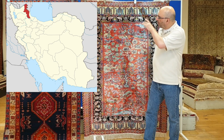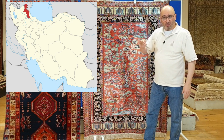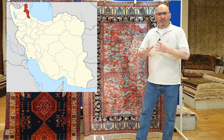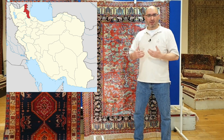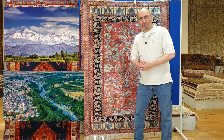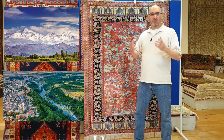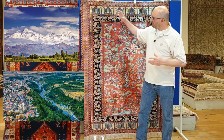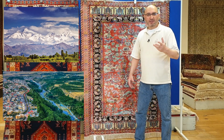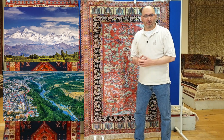When you look at them, you will notice that they are tribal. These are nomadic people. And Ardabil actually hits home for me, being that my home, proud to be from Colorado, even though born and raised in Germany. What is beautiful about the whole region where these types of rugs are made in Iran, in the Ardabil region, is that it actually reminds me of my home in Colorado.